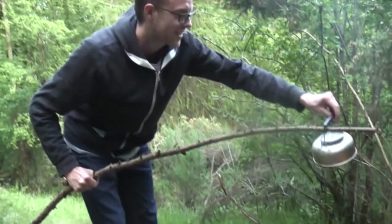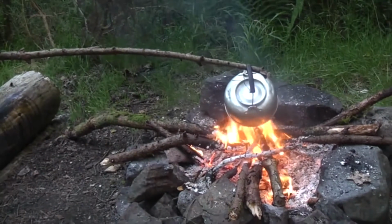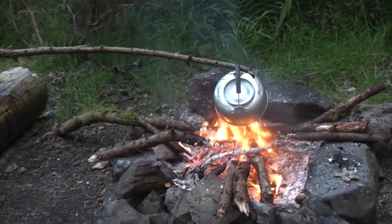Oh, for sake. Right. This is how we boil our tea in the wild. I reckon that should do it. Vapor.